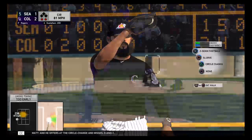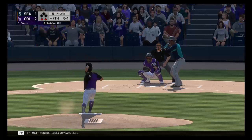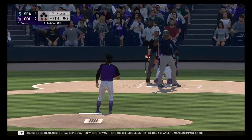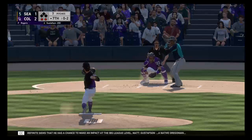Rogers, only 20 years old, he was selected in the 15th round back in the draft of 2019. Hey, this guy's got a chance to be an absolute steal. Being drafted where he was, there are definite signs that he has a chance to make an impact at the big league level. Gustafson, a native Oregonian, he's in his rookie year here at the big league level.